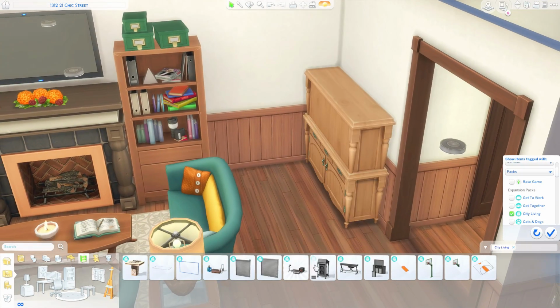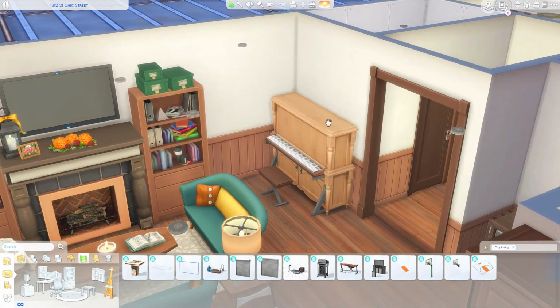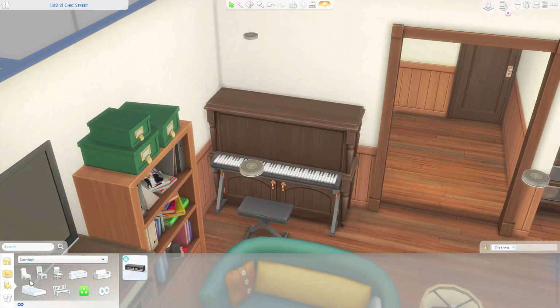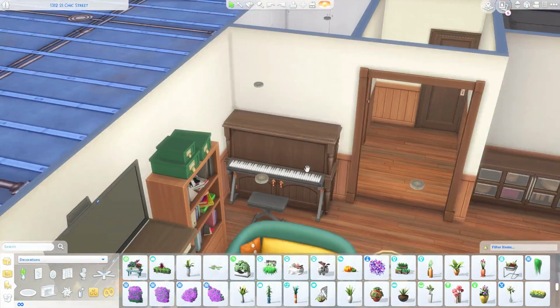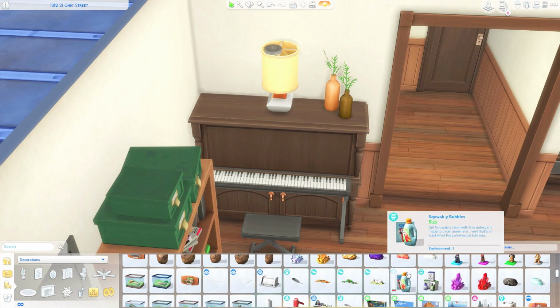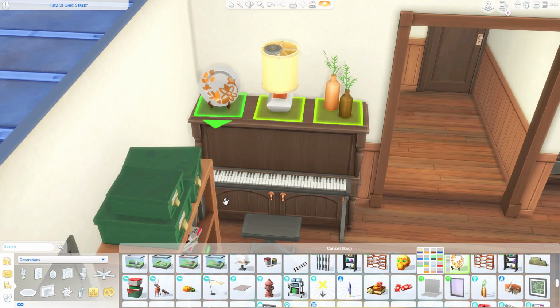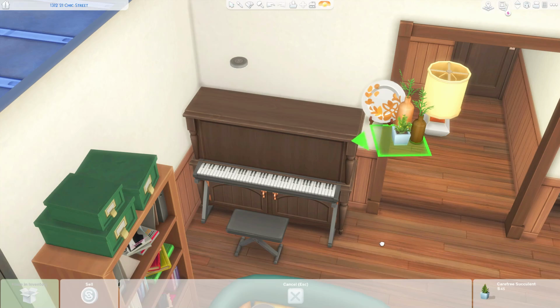I cannot take credit for this whatsoever. She has been merging the keyboard with a couple of console tables, specifically these from Cats and Dogs, and making it look like a standing upright piano. And I think it is genius. I thought it was so cool. And you know what? It may not look perfect, but it looks pretty darn close considering we don't have one. I hope we get a standing piano. That is something that I have been hoping for a while.